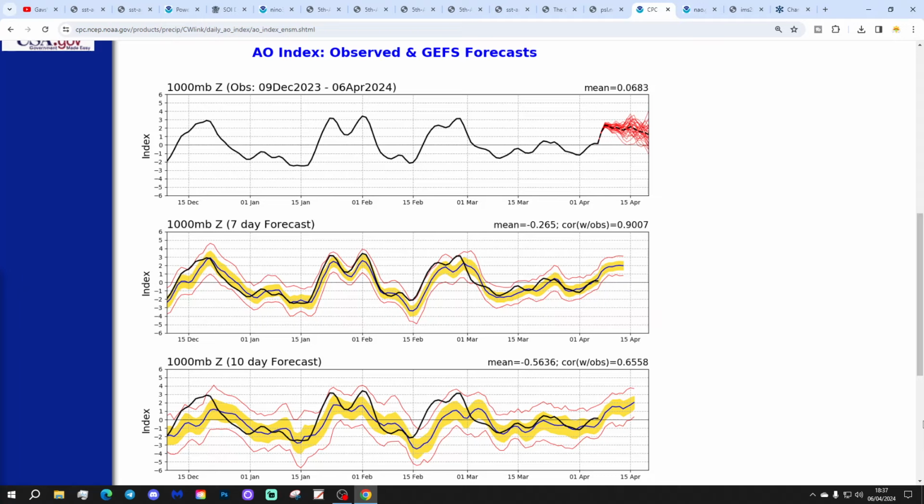Right, Arctic Oscillation next. The AO observed and forecast is looking like this. Remember, the Arctic Oscillation is an index that's reflecting the atmospheric state. It's not driving anything in its own terms, it just tells us what the atmosphere is doing. So when the AO is in its positive phase, we've got low pressure over the Arctic, over the pole. When the AO is in negative phase, we've got high pressure blocking over the Arctic, over the North Pole.